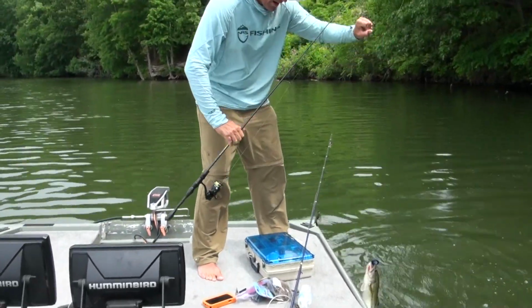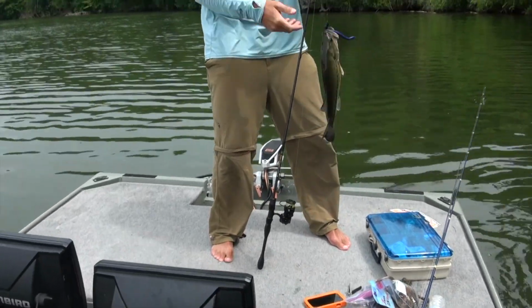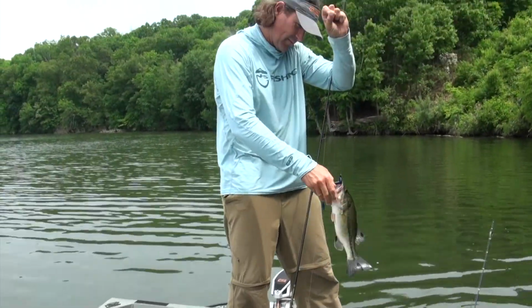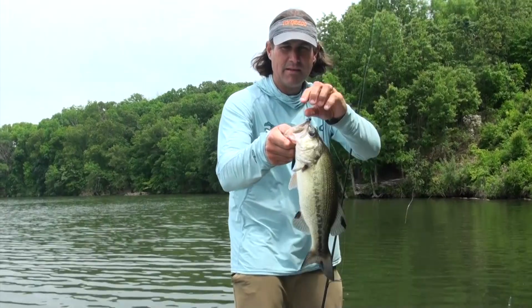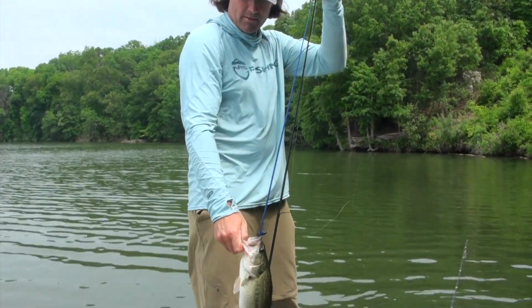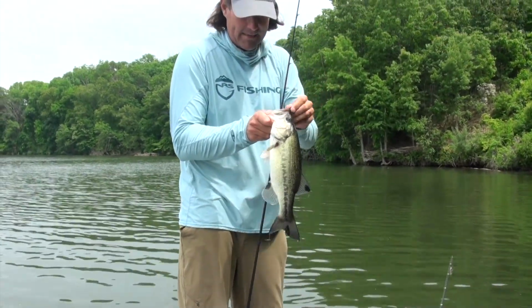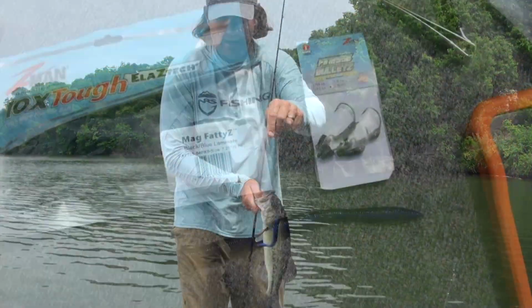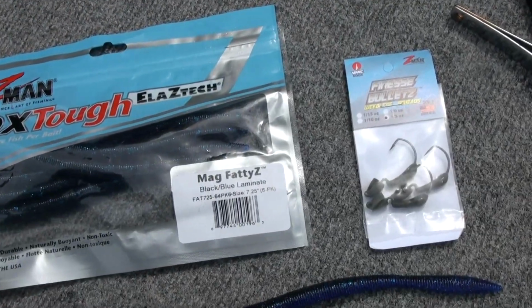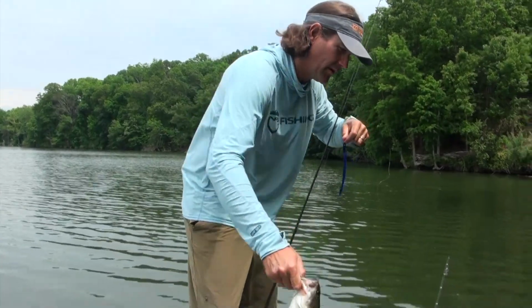Getting some variety, even that little one, catching them on the worm. I got the Z-Man Mag Fatties that I did so well with at Candlewood. Look at how much stretch that Eli's Tech has. And it's on, I think, a Finesse Chin Lock. Really comes through stuff clean.